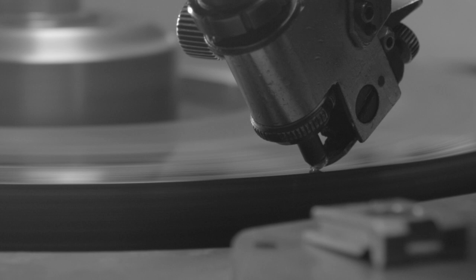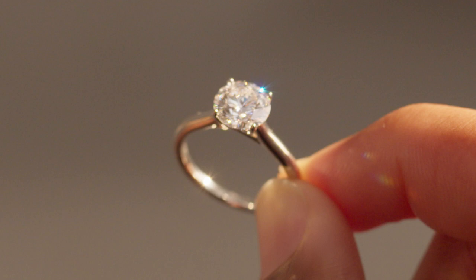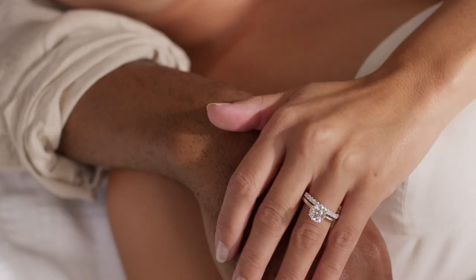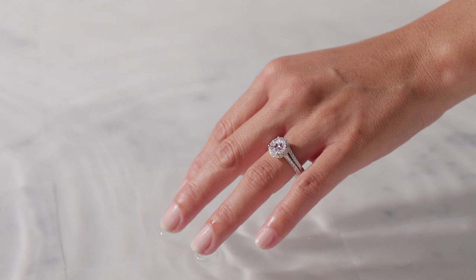The Leo Legacy Lab-Created Diamond includes additional, strategically placed facets, maximizing the return of light and creating faraway sparkle. Grown above ground, not mined, the Leo Legacy Lab-Created Diamond is for those who passionately care about the origin of their diamond and the lasting legacy it will leave for future generations. And you can be confident all of the Leo collections are 100% conflict-free.